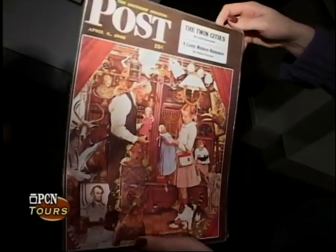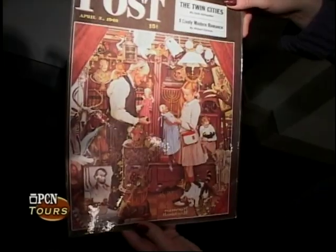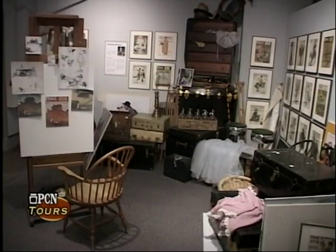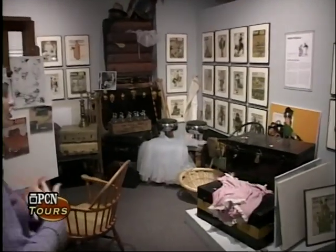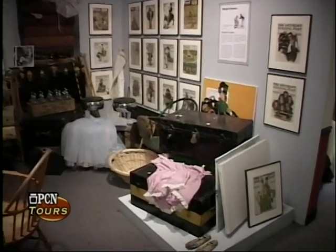Here's one done slightly after the war. Here's another one that he did that we have on display as well from 1943. This corner here we have set up is one of his studios. It wasn't until 1937 that he really switched over to having photographs instead of actual props.